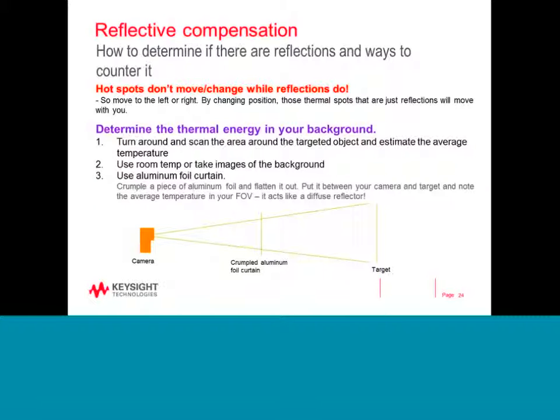Alternatively, crumple or crinkle a piece of aluminum foil, flatten it on a piece of cardboard, and here you may just use a cardboard from your cereal box. Then place the foil plus cardboard in the surrounding area of the object, in between your camera and target. Subsequently, scan the aluminum surface. Now, looking into the emissivity table, we can tell that aluminum has a very low emissivity value. Hence, the aluminum surface will act like a diffuse reflector, and it will give you quite a good idea of the reflected temperature around the object you are scanning.